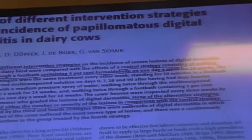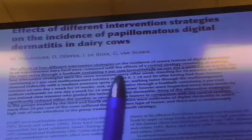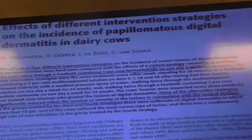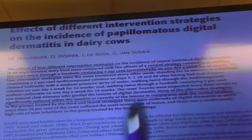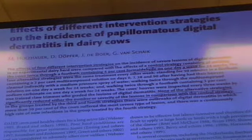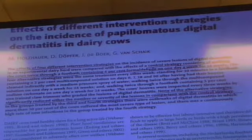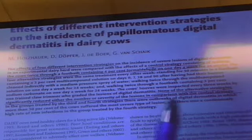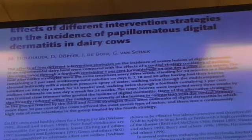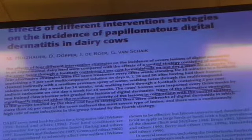All right. So different intervention strategies. Let's see, what's your take-home message here? So formalin again, 4% formaldehyde 1 day a week, 24 weeks. And what else are they doing? So every other week, 30 minutes, 2%. So they're trying different combinations, varying the concentration of the formalin or formaldehyde, varying the amount of time that the cow is in contact with the foot bath. None of the alternative strategies significantly reduce either number or severity of the lesion in comparison with the control strategy. Bottom line, it's a very difficult disease to actually eradicate or treat, and ideally you concentrate on not introducing it to your herd.